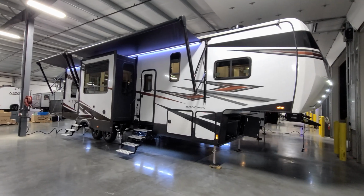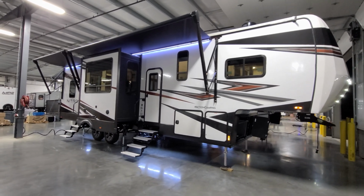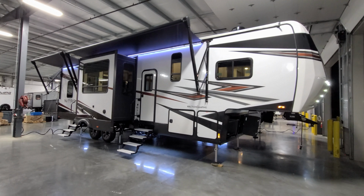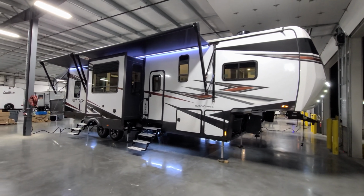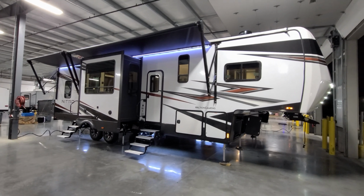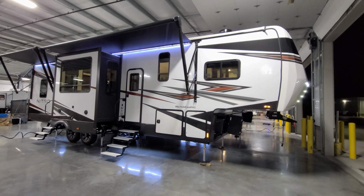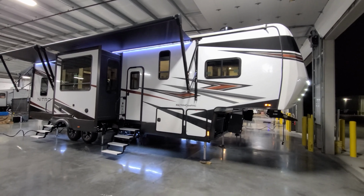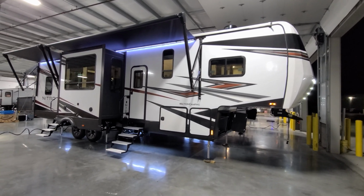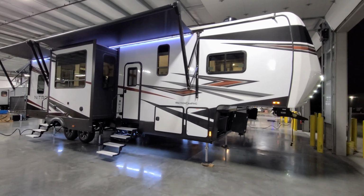All right, guys, we're now back on the outside of the new 2022 XLR Nitro 321 toy hauler fifth wheel here. We're gonna start here on the door side, kind of spin our way around. So first things up, this one is the standard fiberglass exterior for the XLR with their standard graphics package. They do offer exterior paint jobs if that interests you. Talk with your sales guy about that. They'll be glad to go over that with you too.